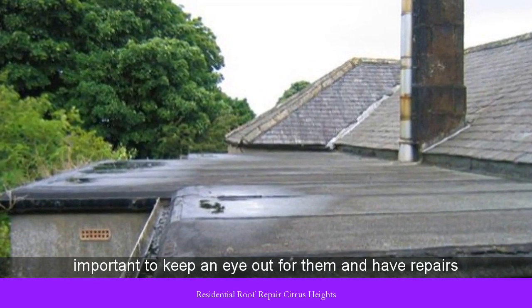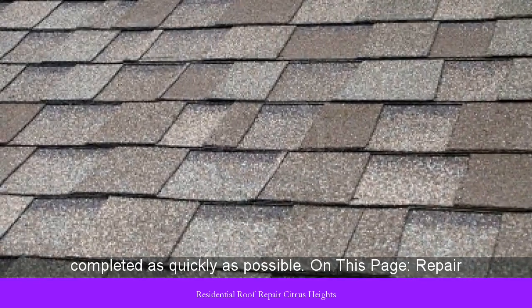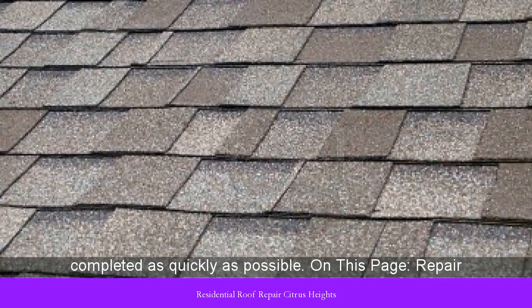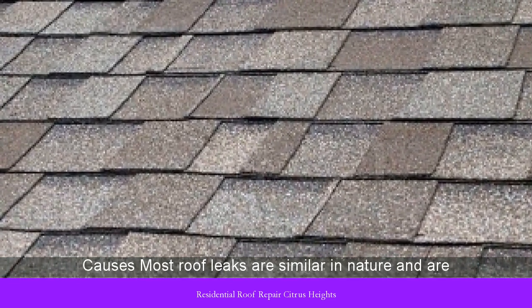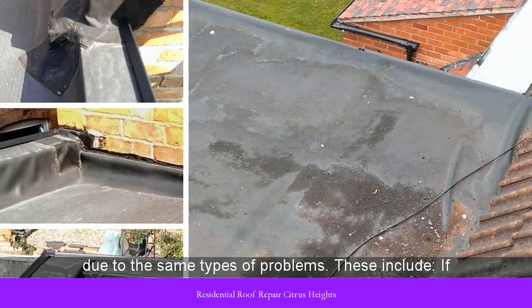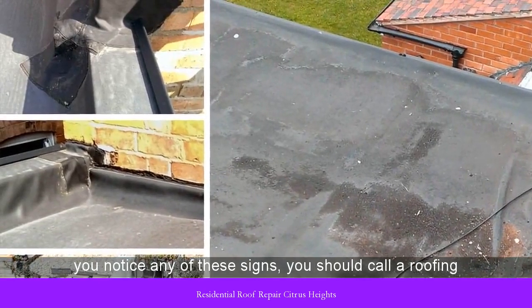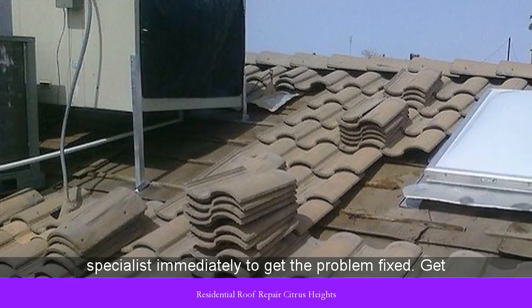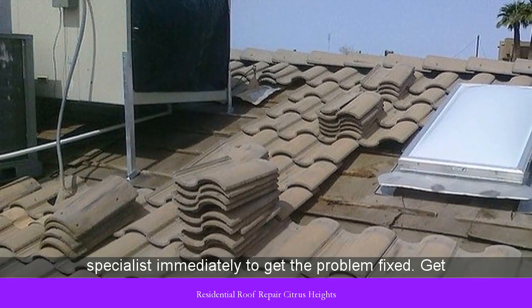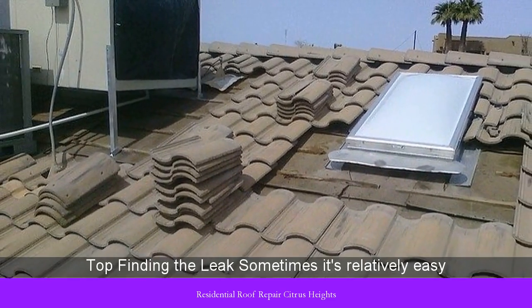There are various repairs your roof might need, and it's important to keep an eye out for them and have repairs completed as quickly as possible. On this page, repair causes. Most roof leaks are similar in nature and are due to the same types of problems. These include: if you notice any of these signs, you should call the roofing specialist immediately to get the problem fixed. Get a quote from a roofer now for your repairs.